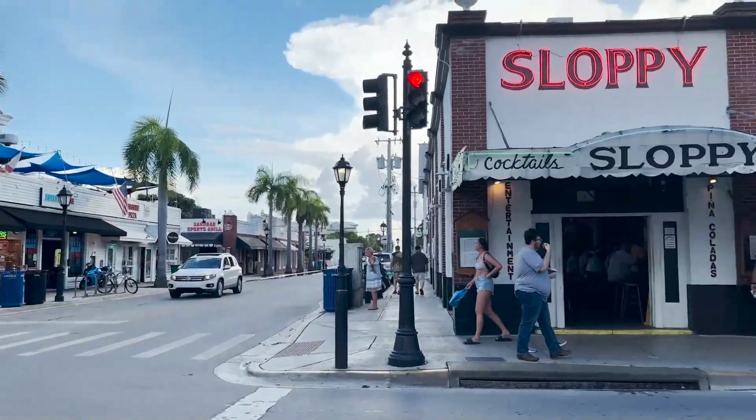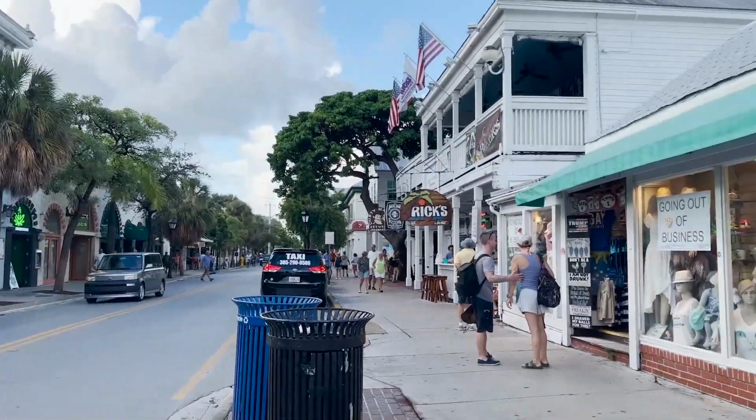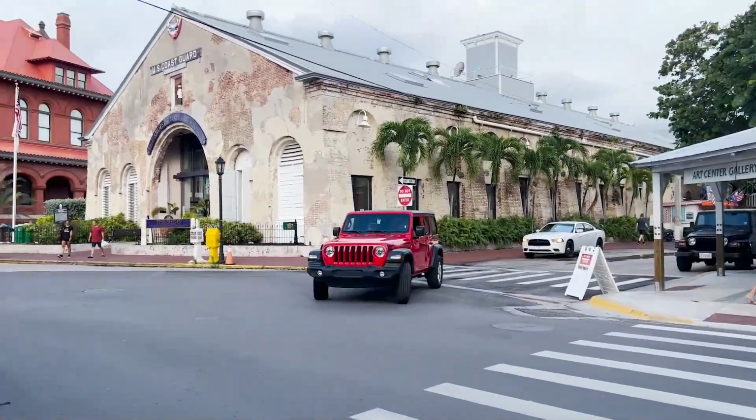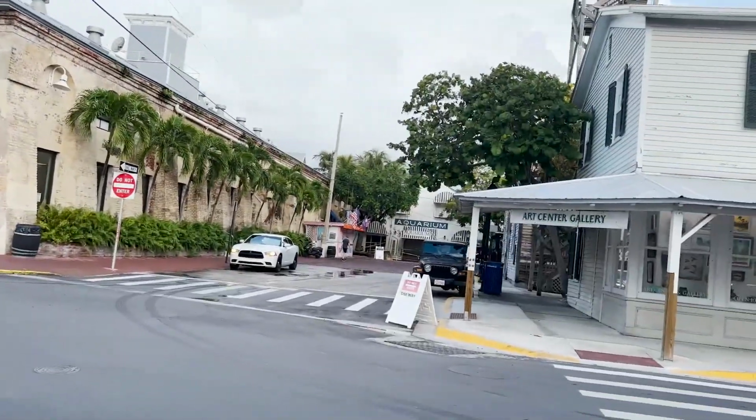Sloppy Joe's bar is supposed to be pretty famous. We haven't been in there yet though. The Key West downtown area has a very unique feel. It's almost like a small town with a New York City kind of feel with the energy and busyness. There's a lot of people usually out. It's a pretty cool experience. It feels like a big city on a little island.